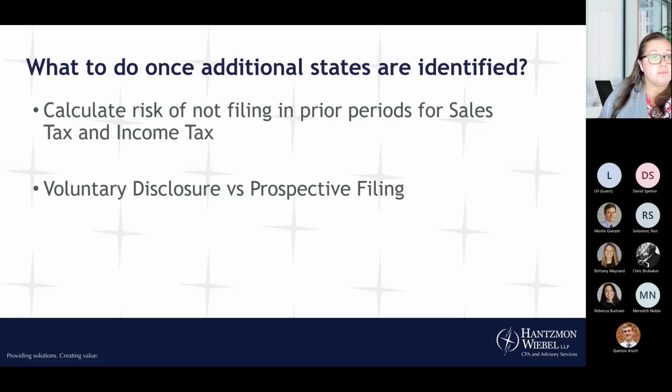They could choose to keep their head buried in the sand and continue to file as they are. Or if they decide to file in these new states, they must also choose if they want to start filing prospectively, which means you start to file from now on and you don't worry about the past unless you end up getting audited. Or they can choose to use a voluntary disclosure agreement if the state offers it.